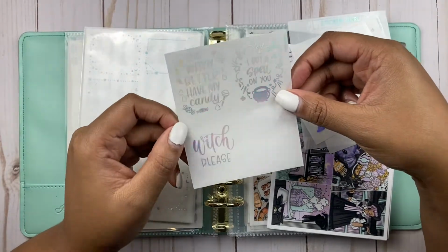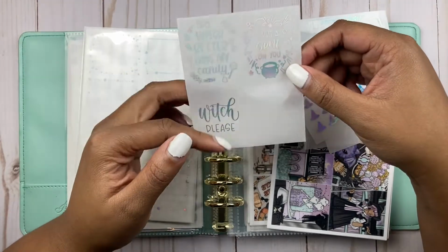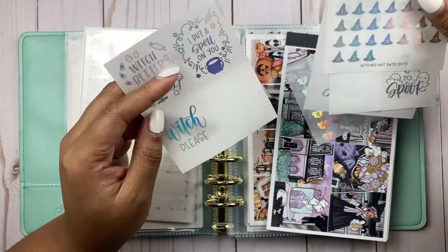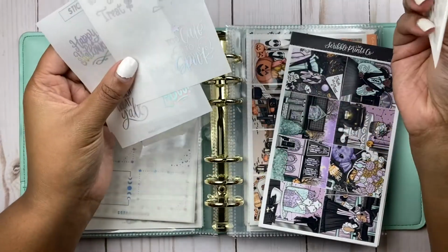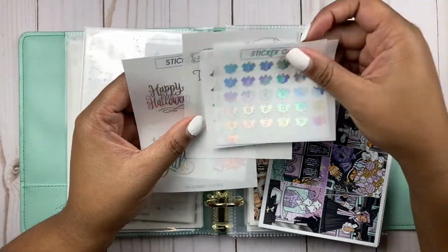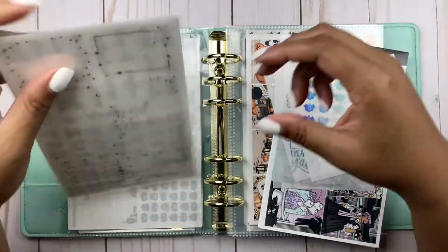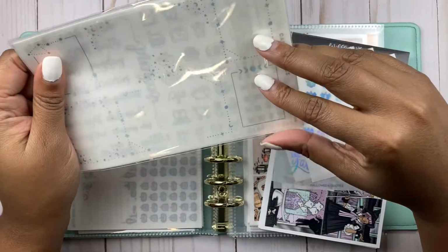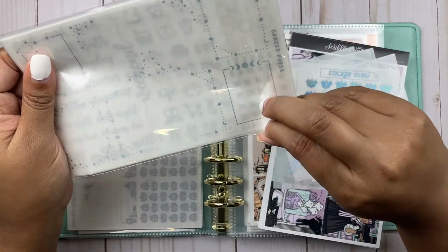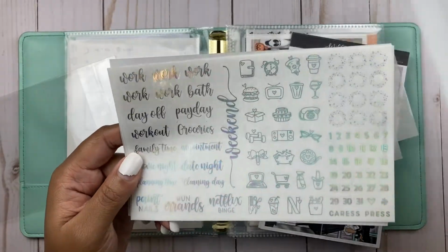And a little witch themed foil box or quote box overlay. So I'm probably going to prioritize those over the Halloween ones, but we'll see what I end up using. Too cute to spook, I think, would be cute too. That is the little bits and bobs for foil. And then I have the Celestial Foil Bundle from Caress Press that I'm going to pair with it. So we have the full box overlays.